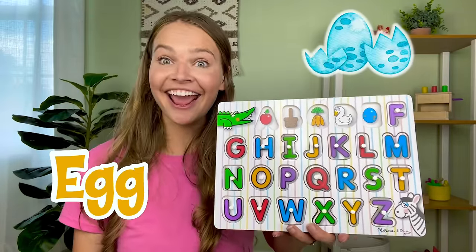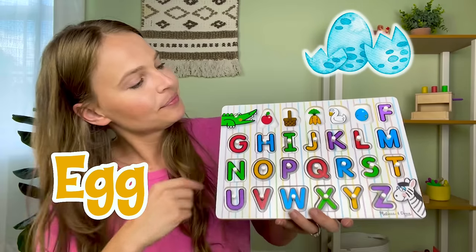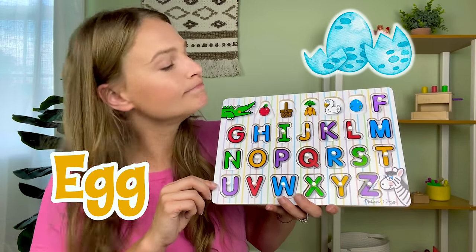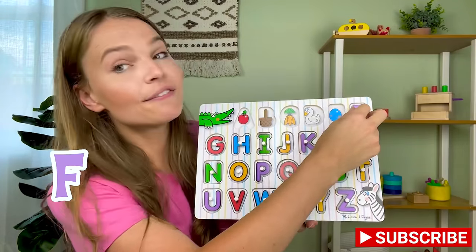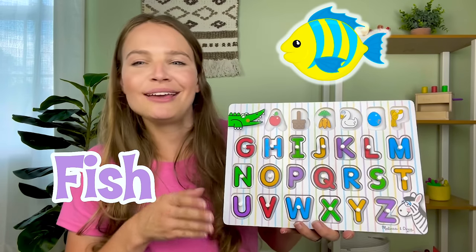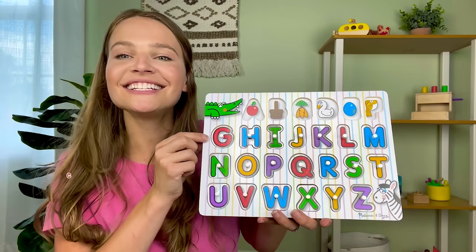An egg! This is a blue egg. I wonder what kind of bird lays a blue egg. Maybe a bluebird? Let's see what's under the letter F. Fish. Fish go swim, swim, swim. Swimming like a fish. Let's see what's under the letter G.